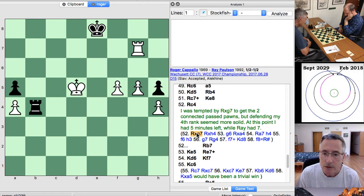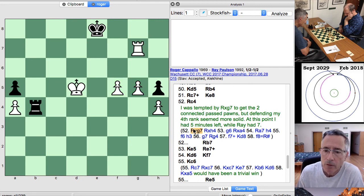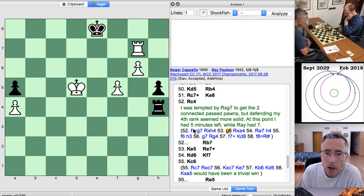There it is. So in this position, if instead of dropping the rook back to defend the 4th rank, I'd gone ahead and taken on the 7th rank, there are a variety of ways the game could have continued, but one moderately forcing line, at least forced at times, certainly not forced right there at the first move, would be, for example, if he takes the h pawn, then I can advance the g pawn, which starts to threaten various kinds of mating possibilities. His rook moves, so his h pawn could move. My rook gets out of the way. He pushes his h pawn.